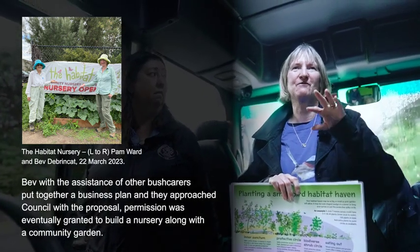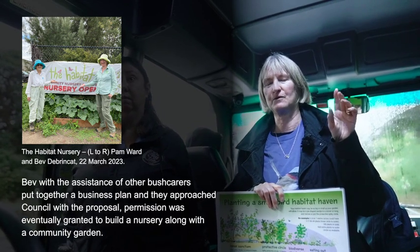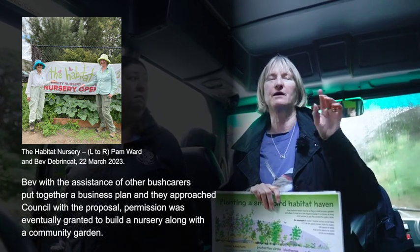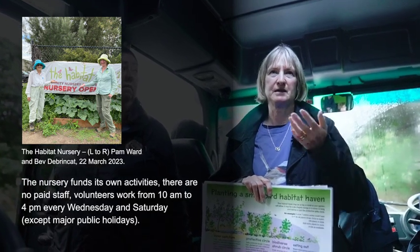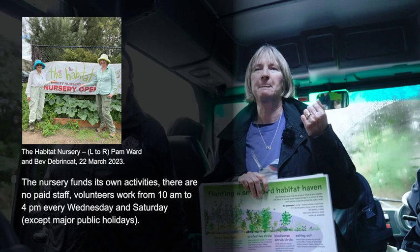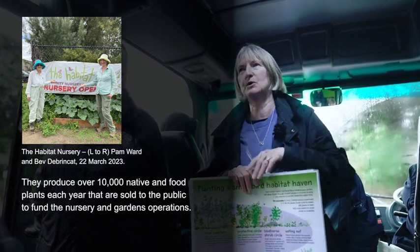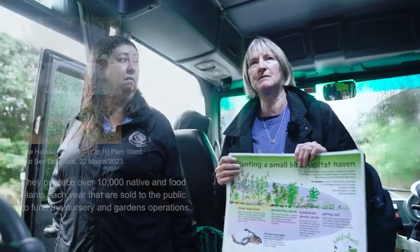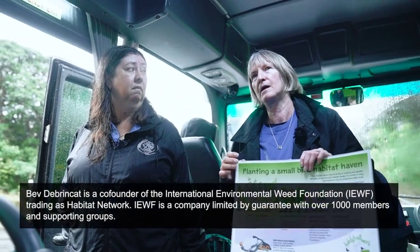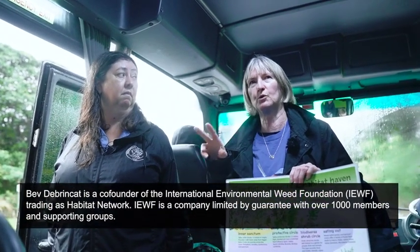We're actually International Environmental Weed Foundation is our official name. On the REO, the Register of Environmental Organisations, we're IEWF Public Fund, so that we can collect money into the public fund. But since we started this project, we actually ran a series of workshops back in about 2009 as part of an environmental trust grant project to do Restoring Natural Capital workshops.